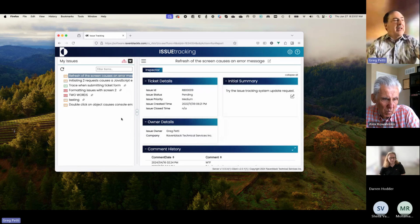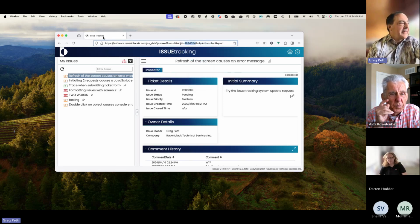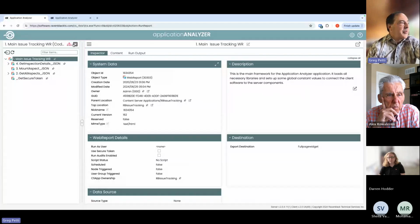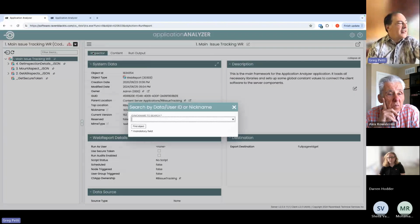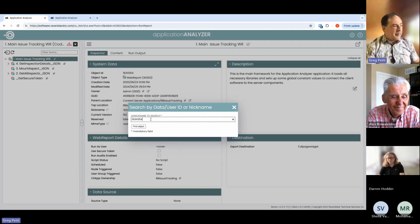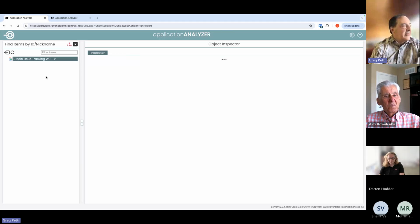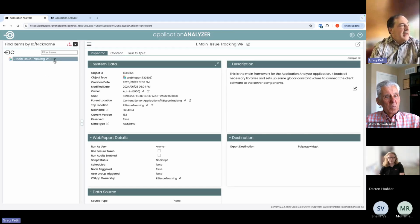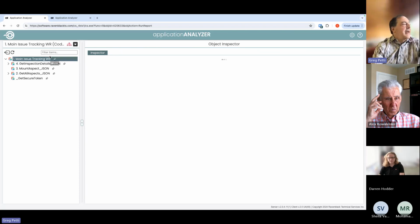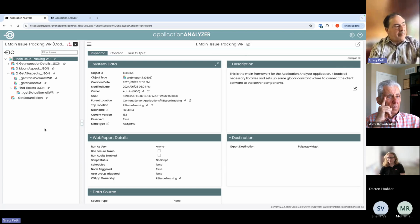So if you didn't actually even know or couldn't find this as an application, one thing you could do is if you just know the ID of this, from the application analyzer point of view, one of the various searches Darren showed, here you can input a user ID, a data ID, a nickname, or for that matter, even a username, and it will find that object and mount it for you. As I showed earlier, if I then mounted this web report, I now have a full breakdown of all of the items in that application, all of the software items anyway.